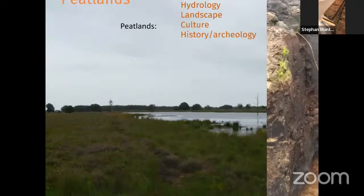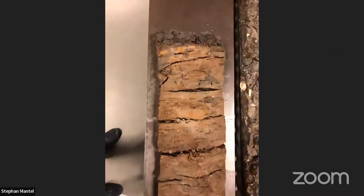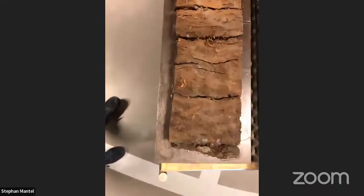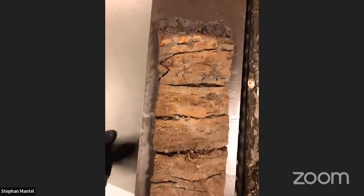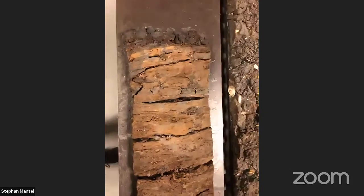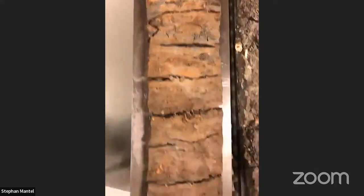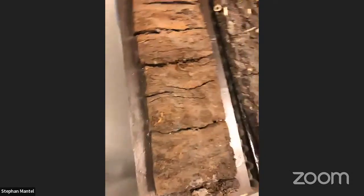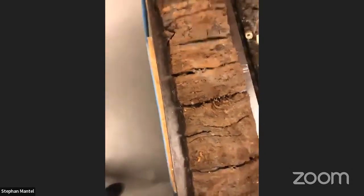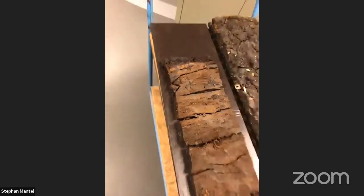So this is this peat profile, but now prepared with lacquer as a monolith, and this is a peat profile from the Bargeveen. So, wonderful specimens showing the peat in its full extent. And yeah, so this is a very typical profile from the Netherlands. Let me now shift to the camera again.